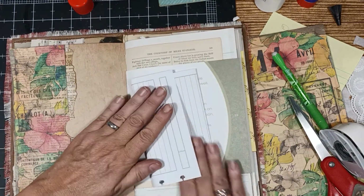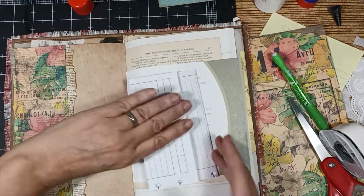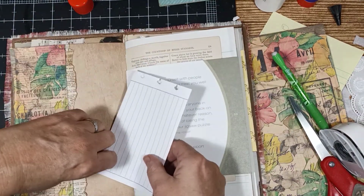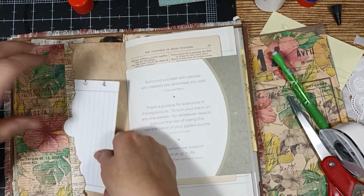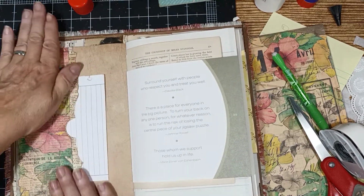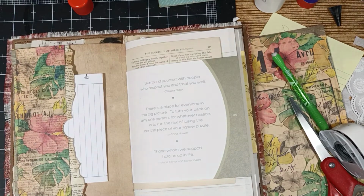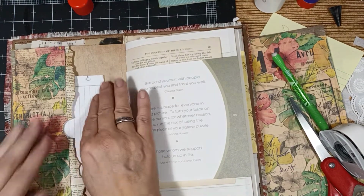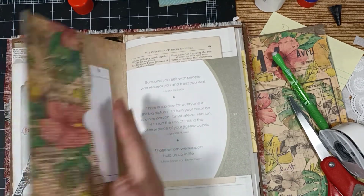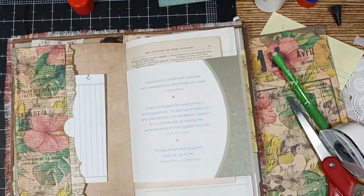So, see, what you would do is you would just form something like that and ink that or something and put this in here. And then you'd have something to have in there. You could put anything in there, tags or cards, journaling cards, whatever you'd like. And that's that. I like it.